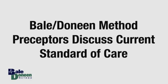When you look at information presented by the Bale-Donine method, the standard of care is probably not adequate for most patients. The current standard of care is missing too many patients, and all of us have had patients who've gone through the typical cardiology workup only to have something bad happen in the months following that.